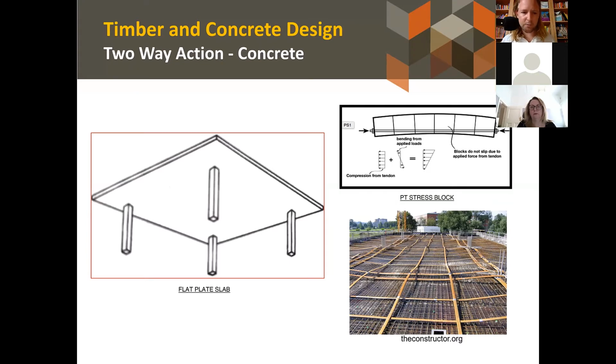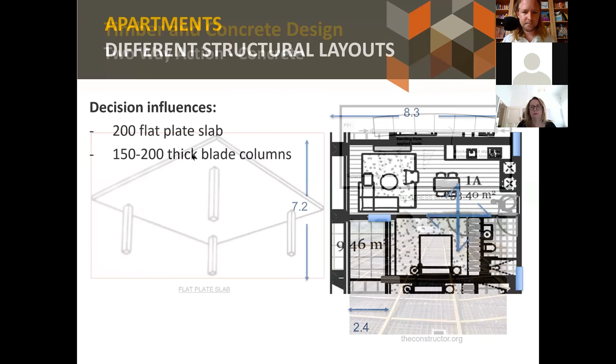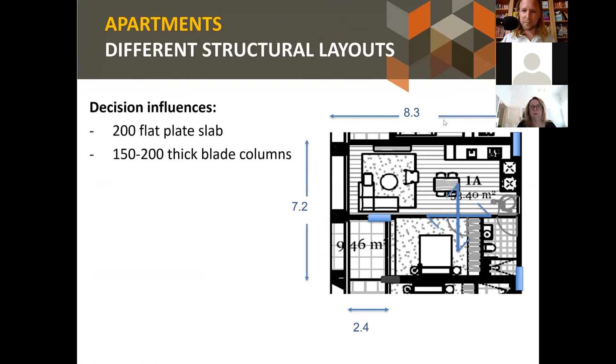So if you look at concrete, what you typically get is a flat plate slab. You can get a 200 thick section spanning about 6, 7, 8 meters in both directions. If you look at an apartment, the way you might frame something like this, you could have blade columns in the interparty walls or the internal walls, but fundamentally you can get the 6 to 8 meter spans. What you really need to do is just align the blade columns, which might be only 800 millimeters long. And then the rest of your walls, you've got a lot more flexibility, so you can change your walls as you go up the building.